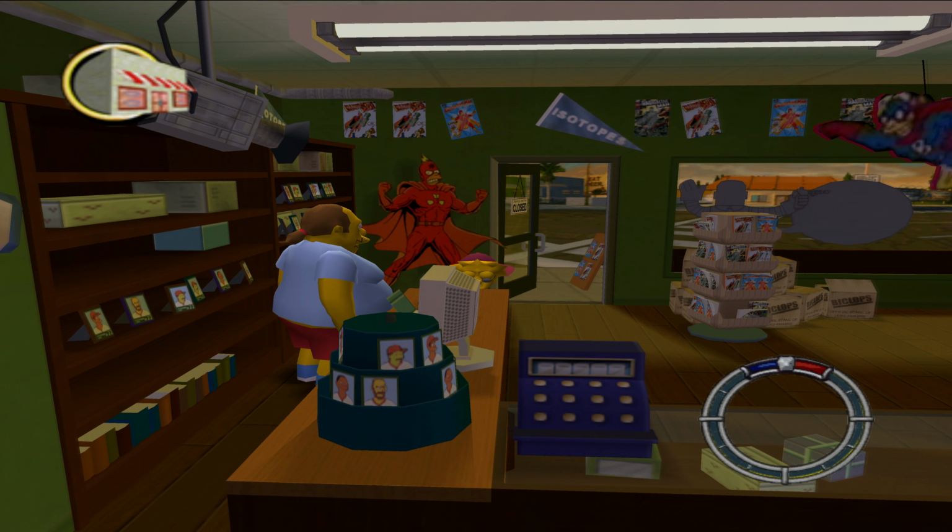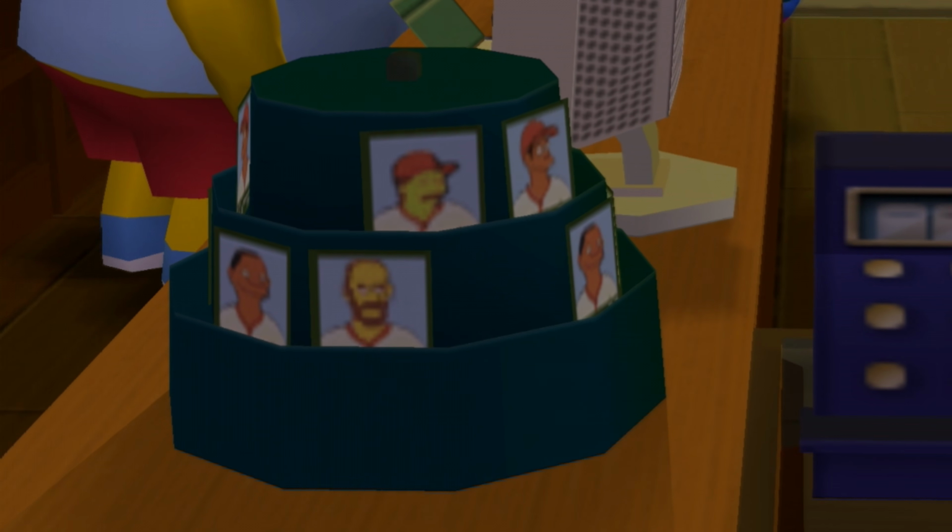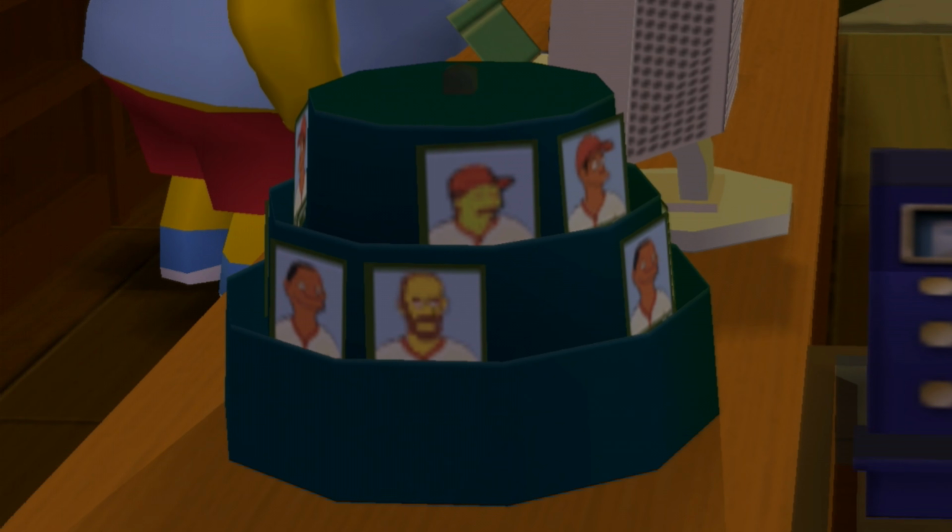Finally, we can find various baseball cards inside the Android Dungeon. These feature Daryl Strawberry, Wade Boggs, Don Mattingly, and Ken Griffey Jr., who all appeared alongside other MLB greats in the season 3 episode, Homer at the Bat.